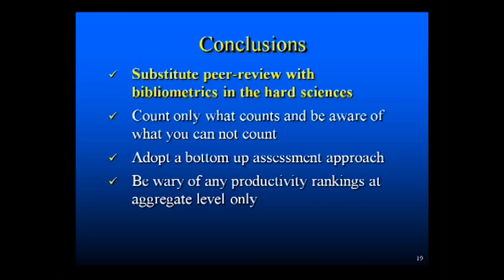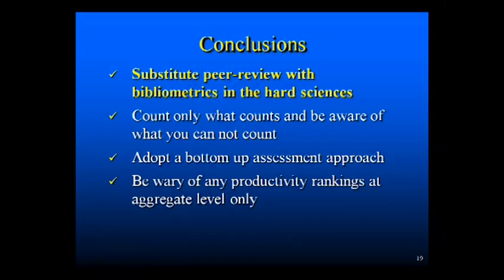So, conclusions. As far as national research assessment exercises, replace, substitute peer review with bibliometrics in the hard sciences. Count only what counts and be aware of what you cannot count. Adopt a bottom-up assessment approach. When you see rankings starting from an aggregated level, university level, or department level, without starting from the single individual, they are wrong. They are distorted.